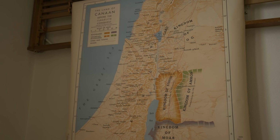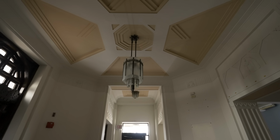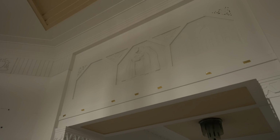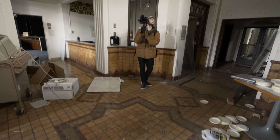You can check this out right here. Cool lobby here. Look at the details on the door frame. Really nice. Art Deco. Yeah. It's like a religious brand of Art Deco. Art Deco mixed with religious motifs. It's pretty cool.